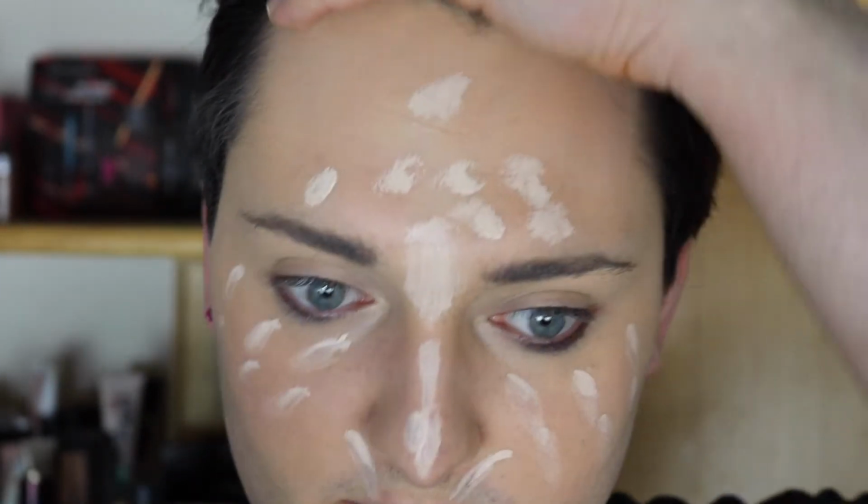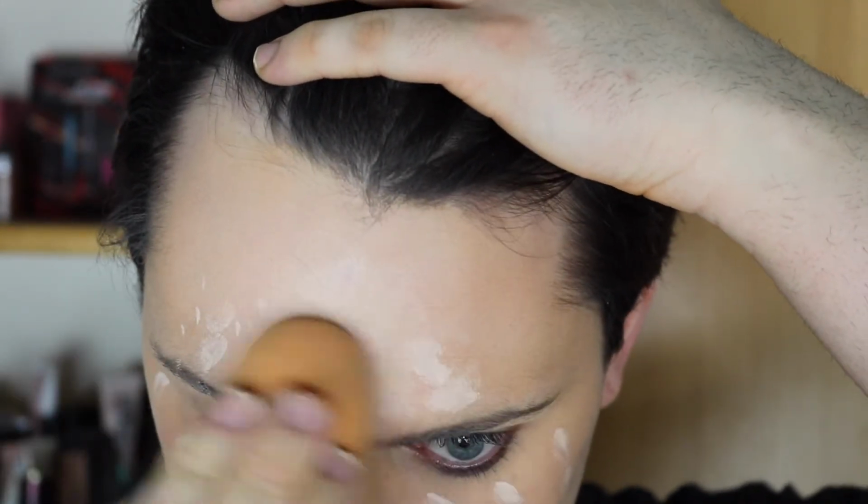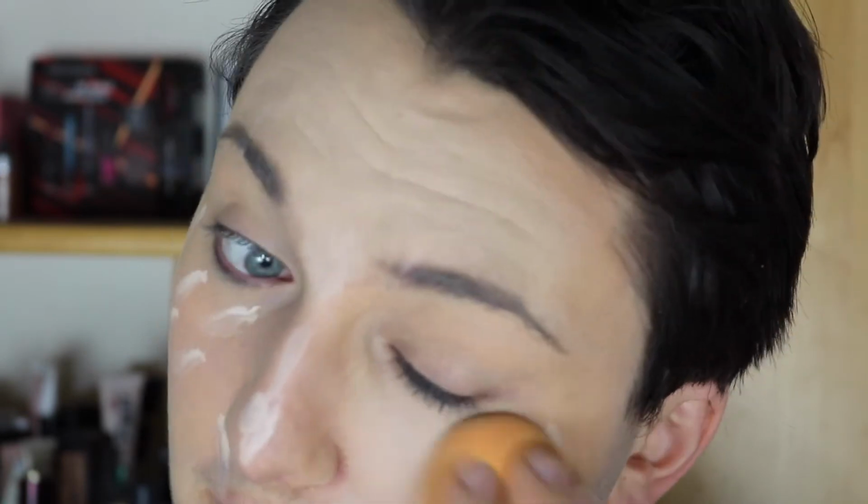So you're going to want to blend. Did I put a little too much? This is a very heavy duty concealer, but it's fine. Might have put a lot on my forehead. Got a little excited there. Got a little bit excited. But you can see my spots are not so much there.